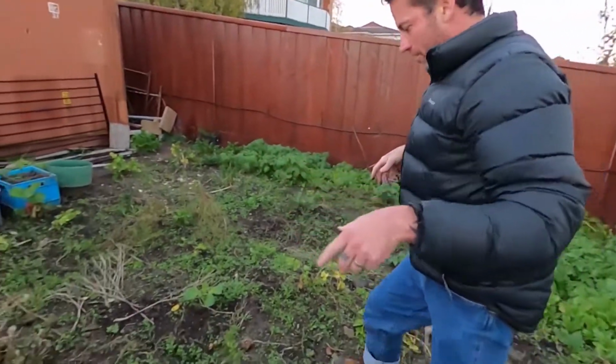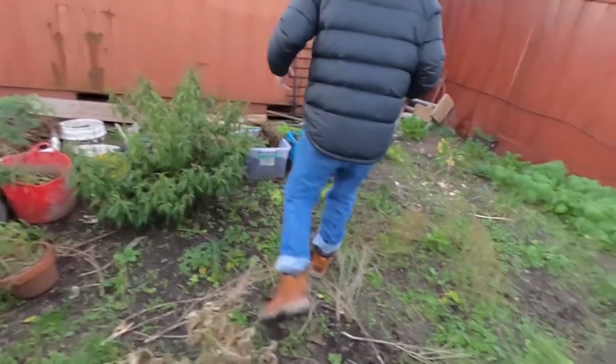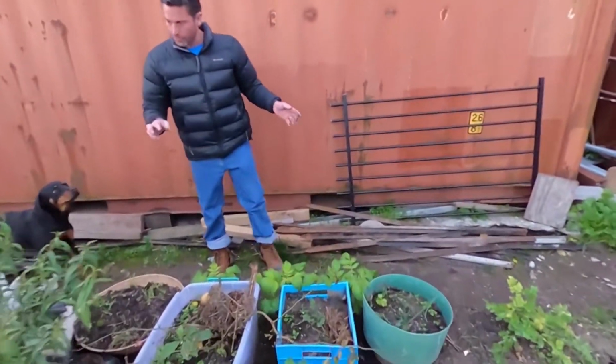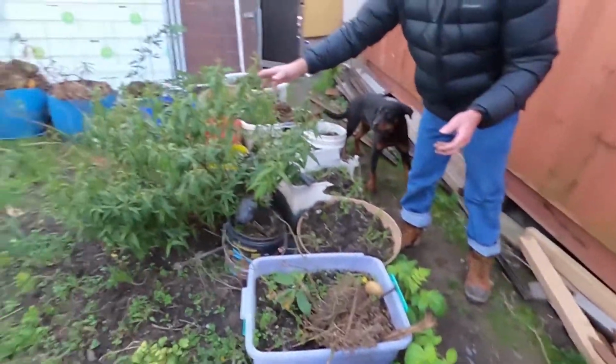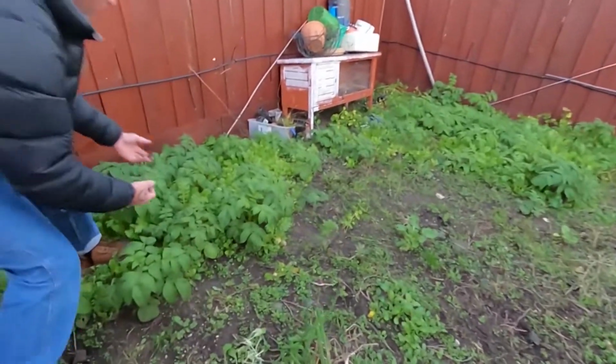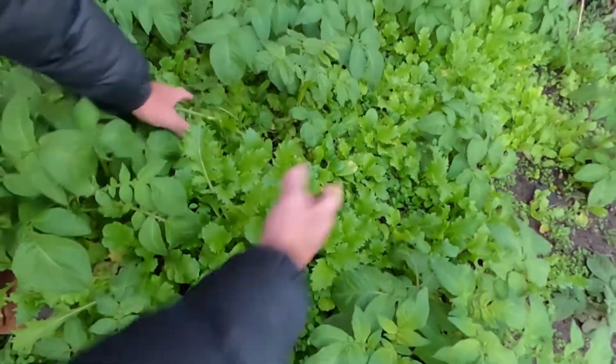Let's go. The doglins have come in here. So come on, doglins, out you get. Come on. We've got a few things left in here. Chinese herb, lots of potatoes. We got the rocket and the endive that's just coming on really thick. That will grow all through winter.